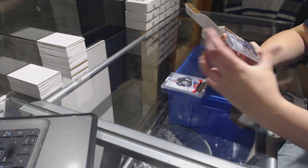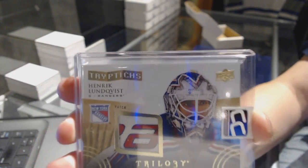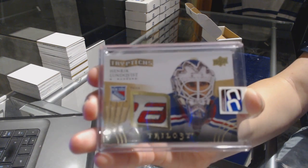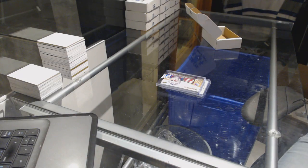And we've got a Triptychs patch, number to 50, Henrik Lundqvist. Triptychs patch, number to 50, Henrik Lundqvist. And that one was for Johnny Hockey.